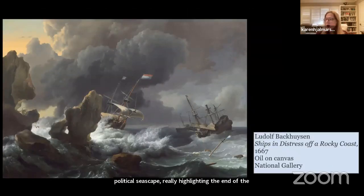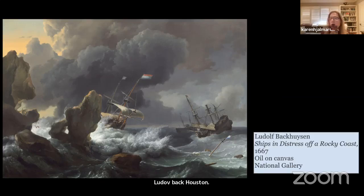Speaking of seascapes, I want to talk a little bit about Ludolf Backhuysen. I actually was very lucky when we were in Brussels. There are a couple of very important Ludolf Backhuysen paintings in this Belgian museum. Backhuysen was actually German. He was a scribe. Before he was a painter, he actually did calligraphy and engraving and worked as a scribe.